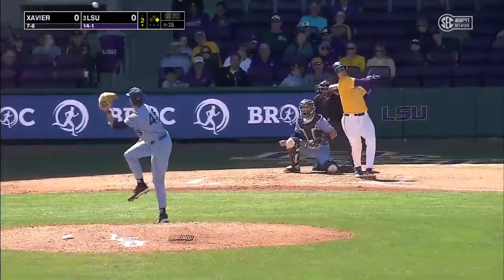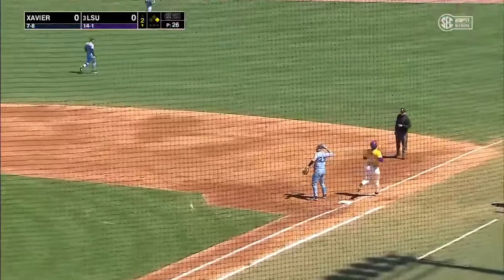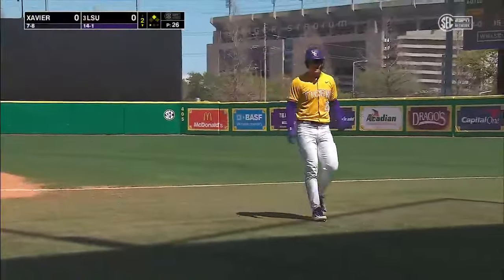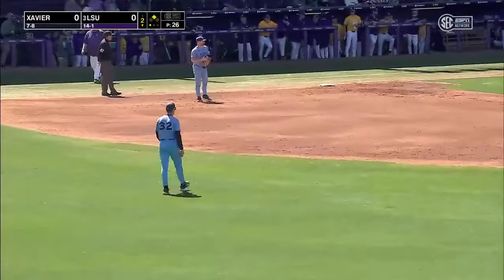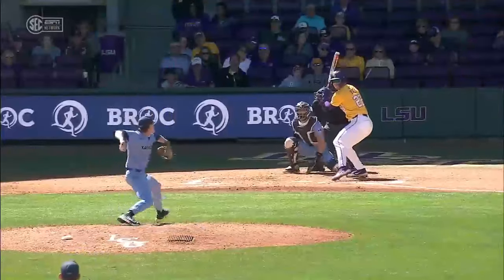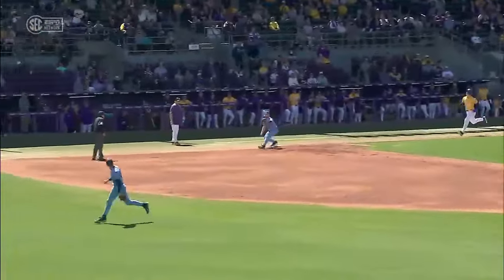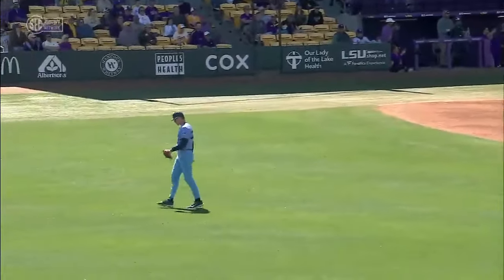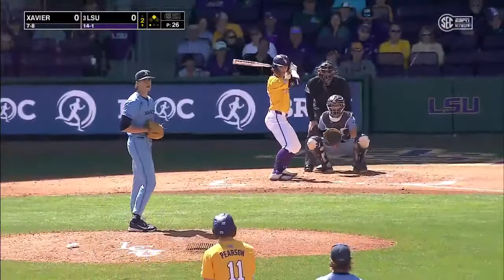The pitch chopped up the middle. Let's see if this gets through. There'll be one play at first base, and well done by Cushing. They had him shifted over. Cushing was essentially behind second base and had to go to his left and made the play. But because of the positioning, Pearson was able to get to second on the fielder's choice. Jones changing it all up, going blue batting gloves, got the shades on, trying to change it up offensively to get some mojo on his side. But well done by Xavier defensively. Now LSU's got 2 cracks at it with a runner in scoring position.